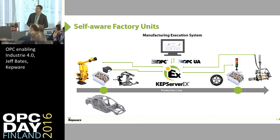And as you can see, everything is connected to KepServer, regardless of protocol, whether or not these devices have OPC UA embedded. And then KepServer is serving this data up to a manufacturing execution system, either via OPC Classic or OPC UA protocols.